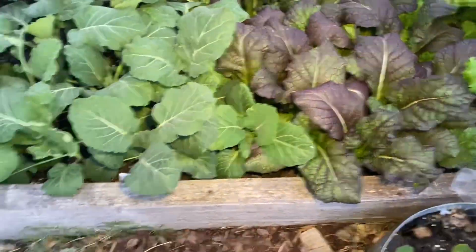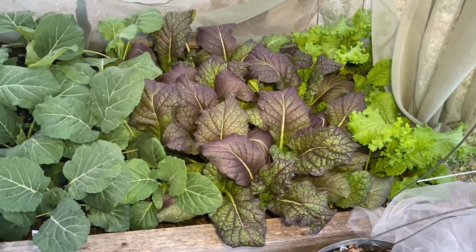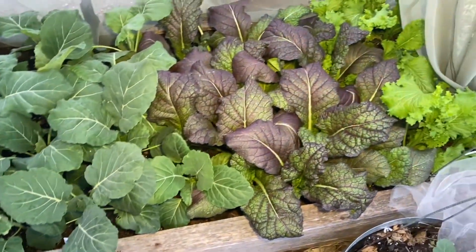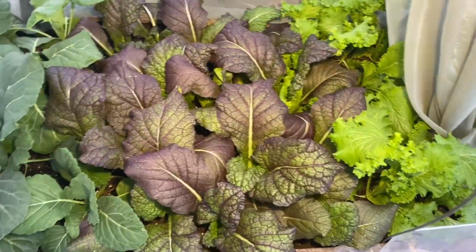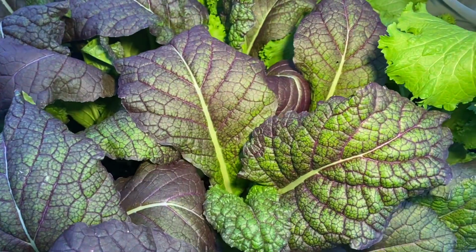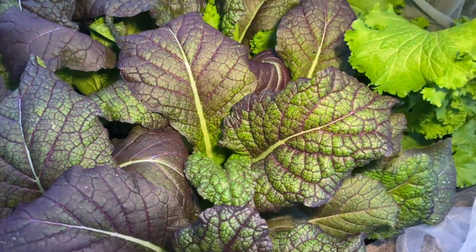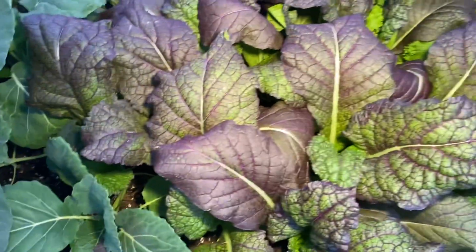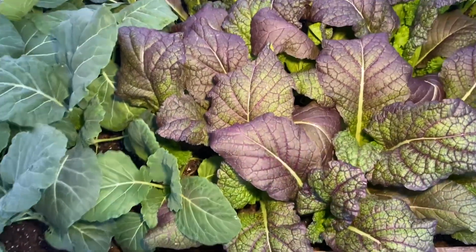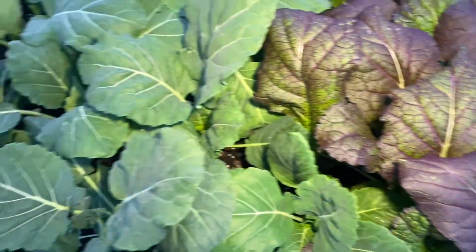Okay, so this is my other brassica bed. I planted it out earlier than these other plants, and they are doing well. Look at these red mustards compared. See that leaf there? Look at my hand. I believe by next weekend some of them will be ready to be picked. And they look so good. I'm so proud of them.